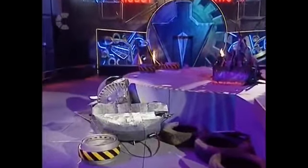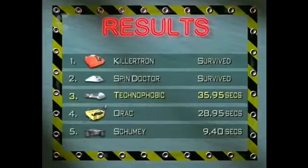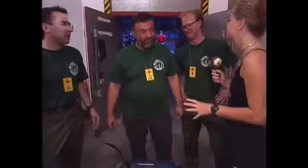Oh, but look at Matilda. Almost feel sorry for her. Matilda won't be waltzing for a while. Did I see a glycerine tear from that eye? Anyway, Technophobic are through, 35.95 seconds. Shumi, though, they're out. Currently, they're wrenching a tyre from Matilda's behind.